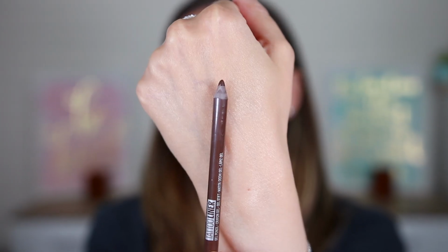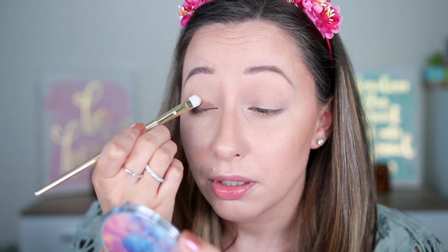For the eyes, I'm going to use similar shades that I have now on my face, so we can have this monochromatic effect. And also I'm going to be using matte eyeshadows. I'm going to start with the Maybelline Tattoo Liner Gel Pencil in the shade 911 Smooth Walnut. This is a very creamy eye pencil, and I'm going very close to my lashes. I'm also applying some on the eyelid. This is gonna be the base for the matte eyeshadows.